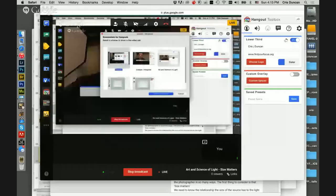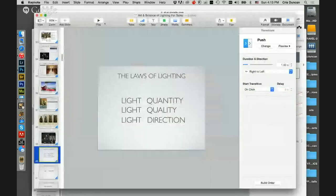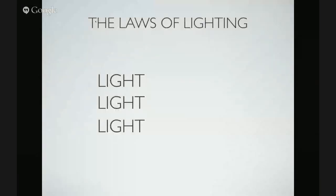I think the first thing we really need to understand is we have three things of light we need to consider before we do any type of photography. We have light quantity. How much light do we need? Is there enough? How much do we need to make it work, right? So how much light is there?